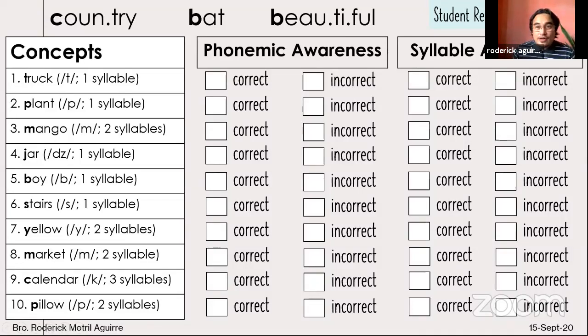Let's look at this word. I'll try first. Okay, listen carefully. Country. Country. Okay, the first sound of the word country is k. There are 2 syllables in country. Country. Okay, all right, now you go.